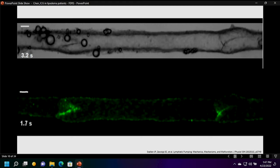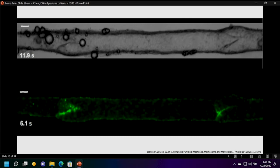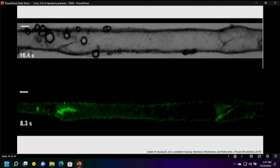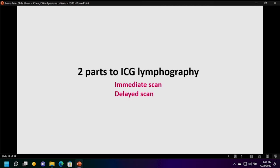And in this video, again taken from Scallon's study, you can see the contraction of the lymphangion. You can even see the valves. So lymph channels are one-way pipes. Lymph flow should be one way. It shouldn't backflow, similar to veins.